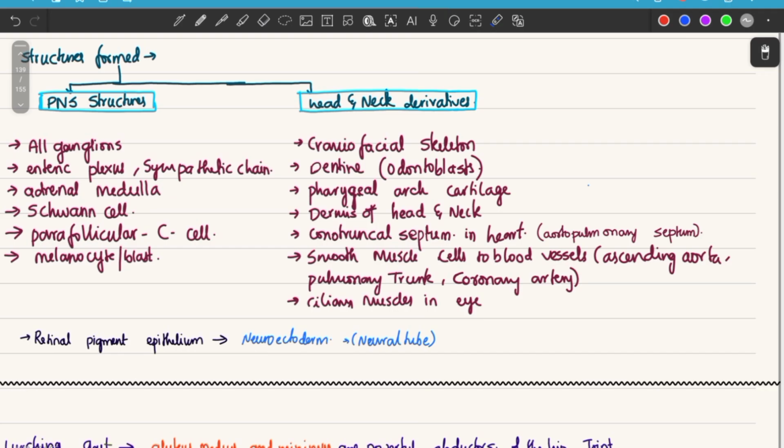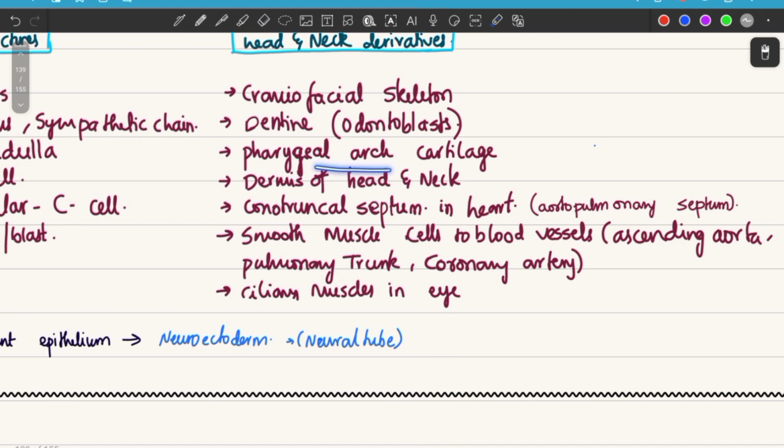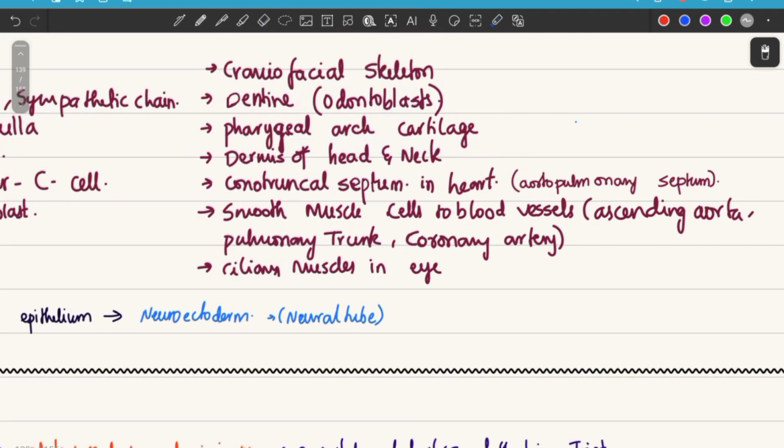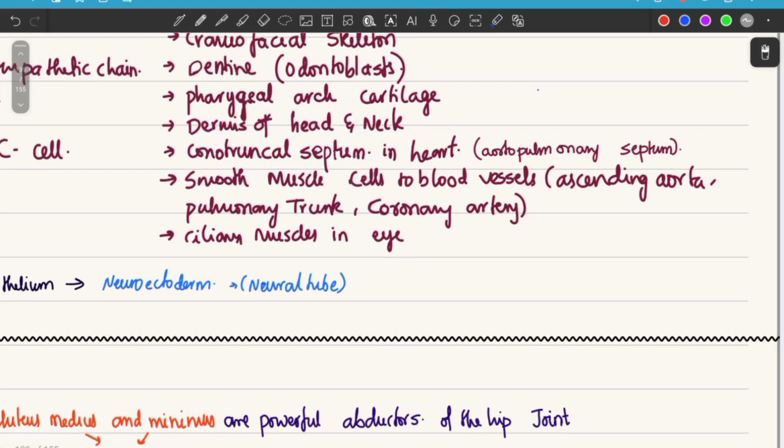Whereas head and neck structures, it will form head and neck skeleton, odontoblasts, pharyngeal arch cartilages, dermis of head and neck, and conotruncal septum of the heart, which is the part of the heart which is derived from neural crest cell, that is conotruncal septum.